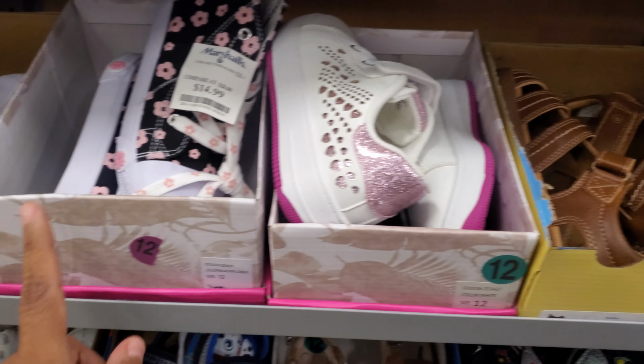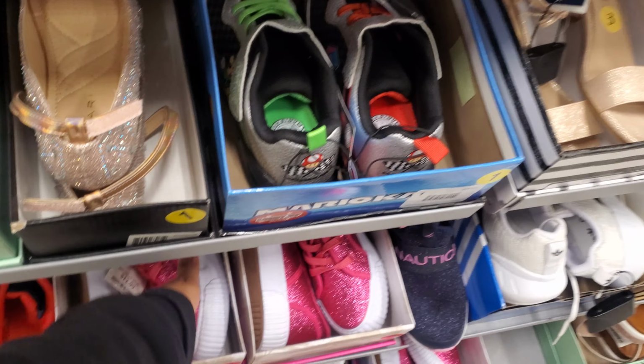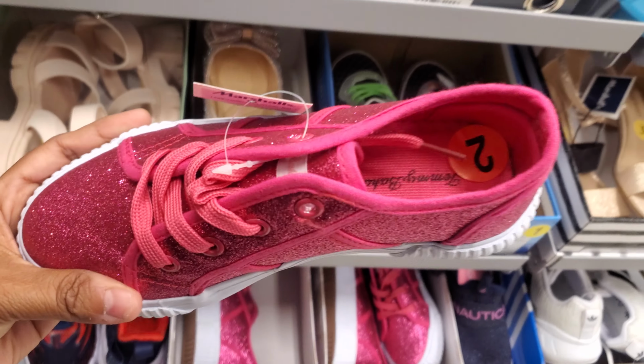Not as much for little kids. I mean, we have this high top one for 15. Dance skin, this cute little lemon slide on. The dinosaur one is still around. Puma. Oh gosh, look at this. Colorful, so bright and pink at 13.